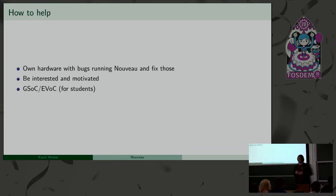Being interested and motivated is also a huge thing, of course. If you are not motivated, then nothing will come out of it. And especially for students, if they also want to get some money while doing that, we would be happy to do GSoC or EVoC programs, which is essentially kind of like an internship: you get money to work on an open source project. I mean, you can't really say it's an internship, but there is some evaluation going on, and we say, okay, this person is skilled enough to work on that, and then they get paid for, I think, GSoC is 3 months. I don't know the details of EVoC, but yeah, there's money, and you're working on open source projects.